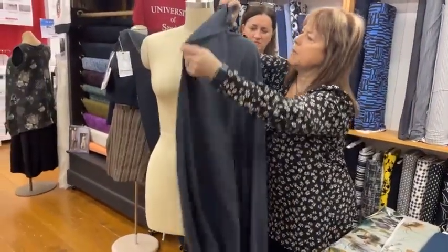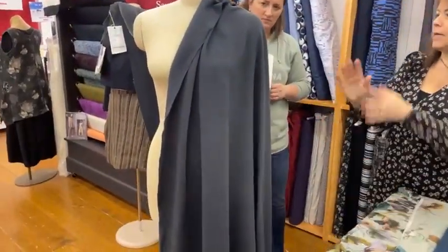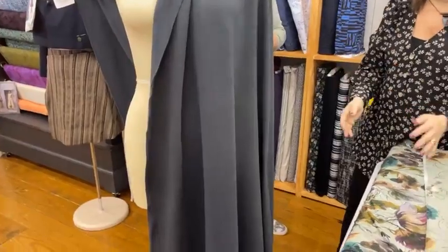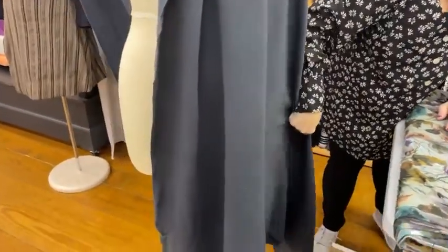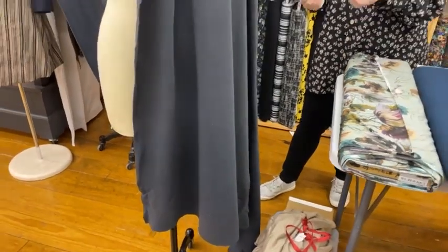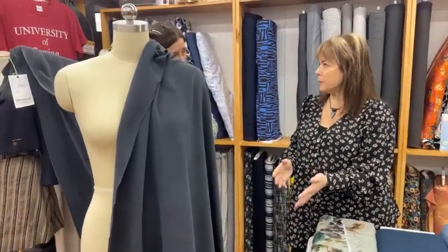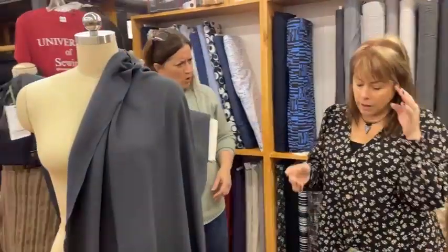It has big kind of folds in it. When we put that Telio knit in, it had lots and lots of folds in it, okay? This is much more structured. It is, again, a heavier weight knit. I would be totally comfortable making a pair of pants out of this. Absolutely. That would be so comfy.